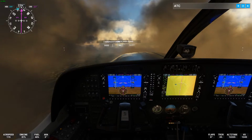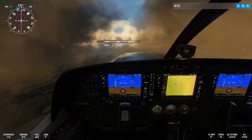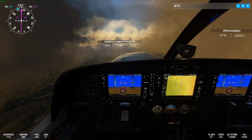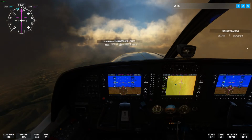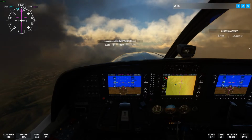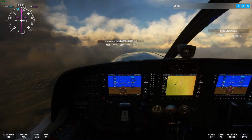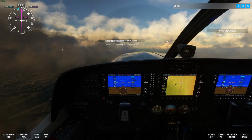All right, and yeah, looking at this, we're hitting 12,000. We're almost going to be leveling out soon. But we are flying from Yakima, Washington to Portland, Oregon in this flight. So the total distance here is 123 nautical miles. We got 108 to go, 66 to the top of our descent, which once we get over that mountain, we'll be able to start that a little bit early and get a little closer to the ground, I think.